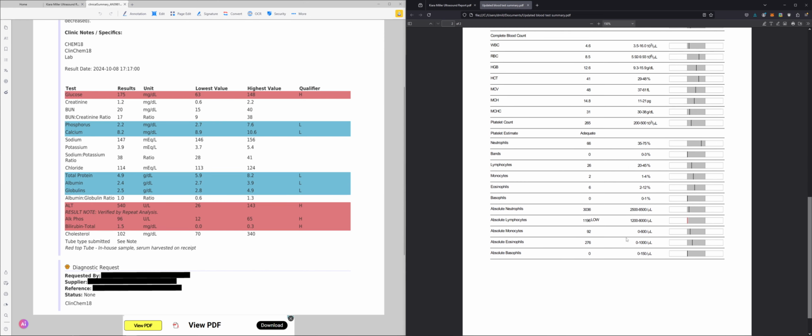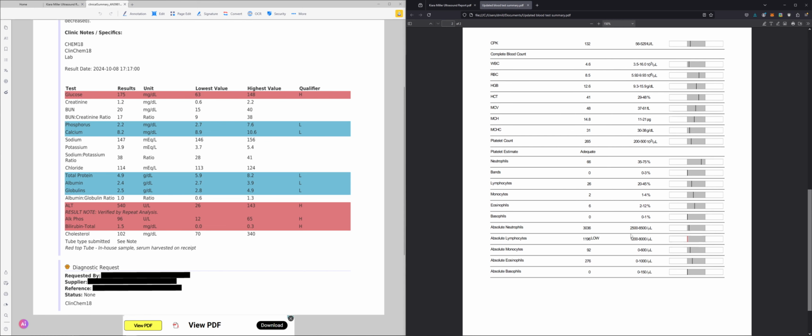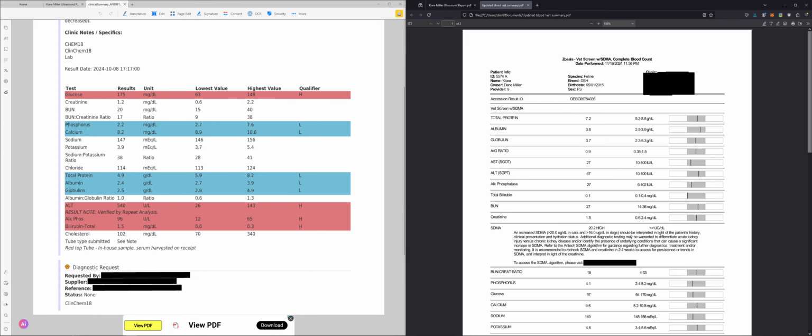And then the other one, which is down here, is the absolute lymphocytes, which was low. The normal range is 1,200 to 8,000, and she had 1,196, which is just 4 under the normal range, which is awesome. They're basically normal. Across the board, she's basically coming in at normal levels.